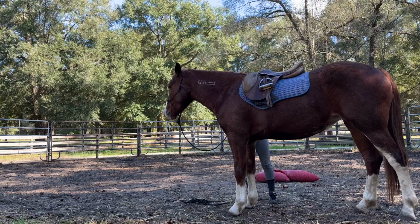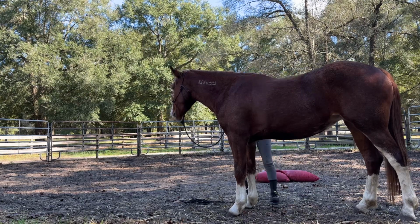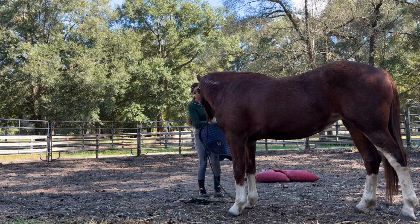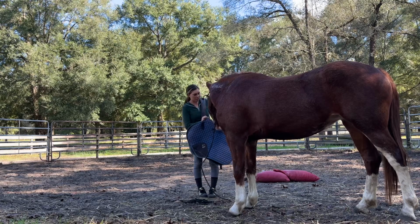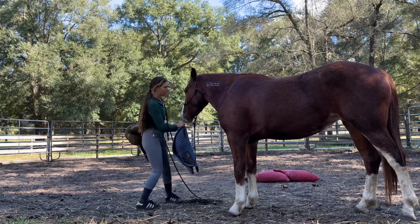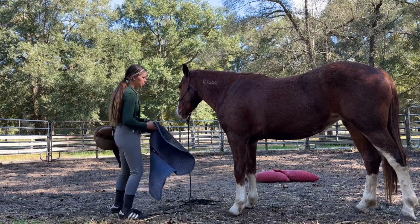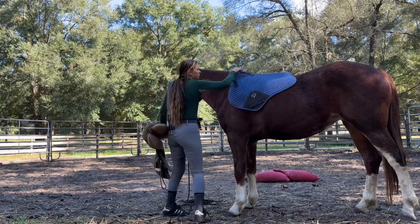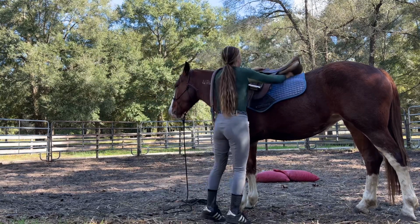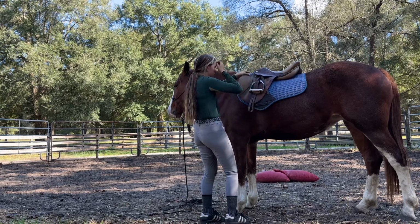Good job. You so brave. This is your stuff. It's your stuff temporarily. It is nice because it is lighter weight than my black DMK saddle. I won't girth it up though, but I just like them to know that it could come on and off.